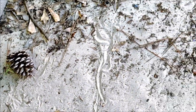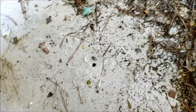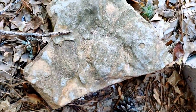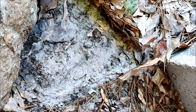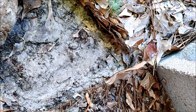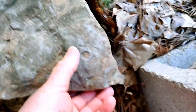Oh, there's more. What can we find? We must find more. Here's a rock. Maybe we can overturn this rock and find some creatures. Let us look. They are good hiding places. Oh, I don't see anything. Nothing scurrying about. The death of the worm.